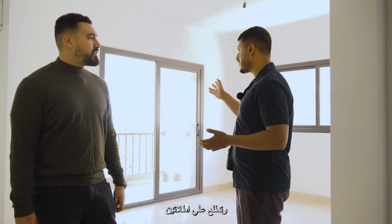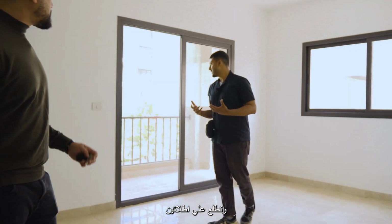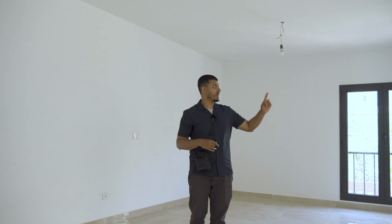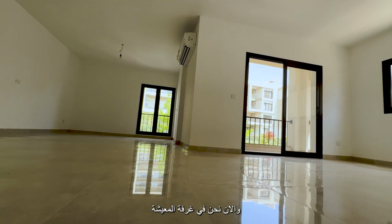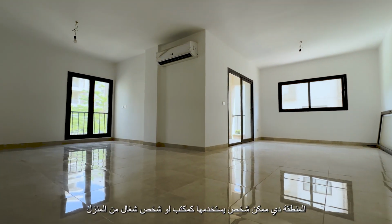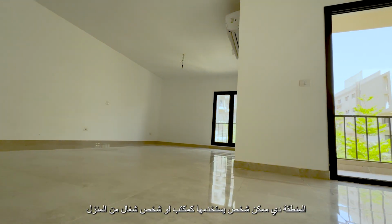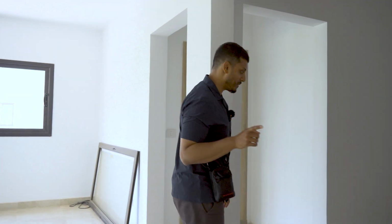And as you can see, the views for me, this unit is double view. This is much more picturesque when it comes to the views that you have. We are in the living room. Here, as you can see, it's got double view. This particular space, I imagine you'd use as a main living space. Then you have a section here that you could use if you're working from home. Set up your nice desk. You also got the views of the walkways. This is not a ground floor apartment. Let's correct myself. This is a first floor apartment.